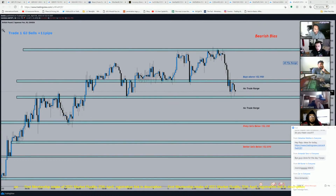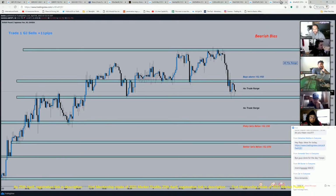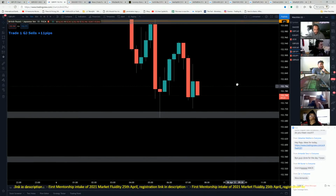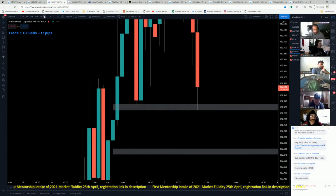Okay, let's see over here. This is GJ. No trade range, risky sells, and then better sells below this area. I think you should look for sells. Let me see here. I think sells below this area would be good because we're moving into a volume session now, right?